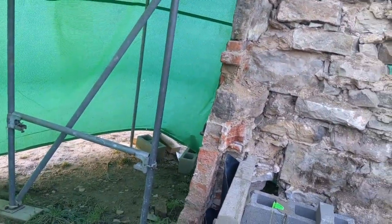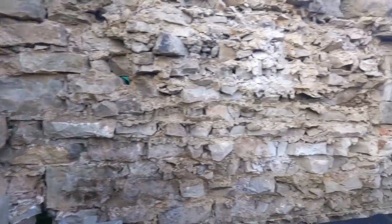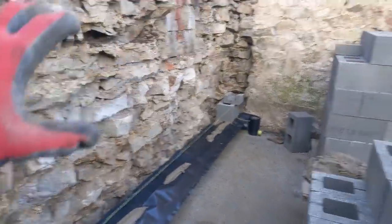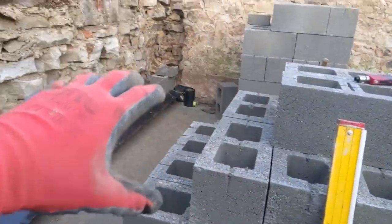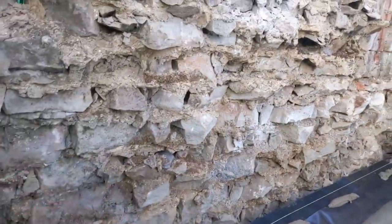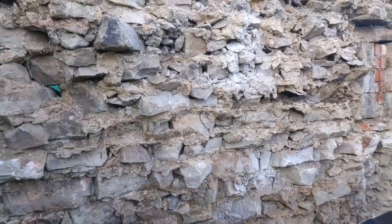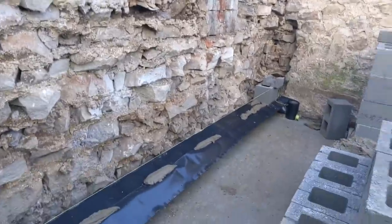The brickwork here, that's come down because of wind. And so, yeah, we're going to be chucking this up in these big 9-inch blocks. That's what we like. And I'll be throwing ties out, so when someone comes back and does all the stonework, at least it'll be tied in.